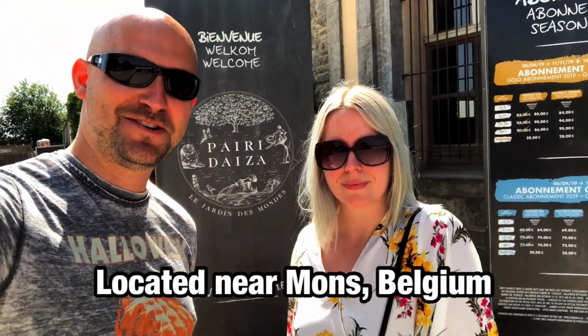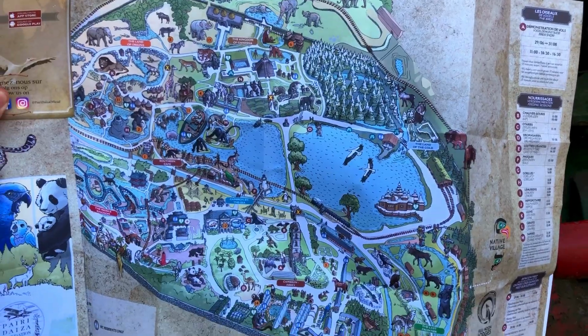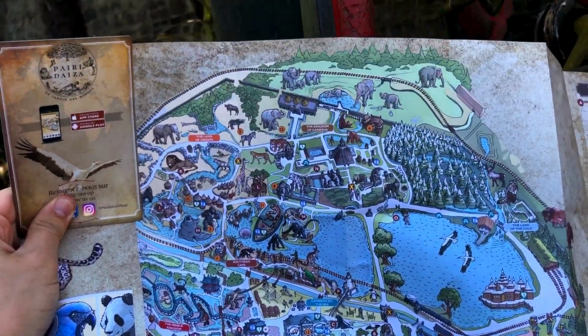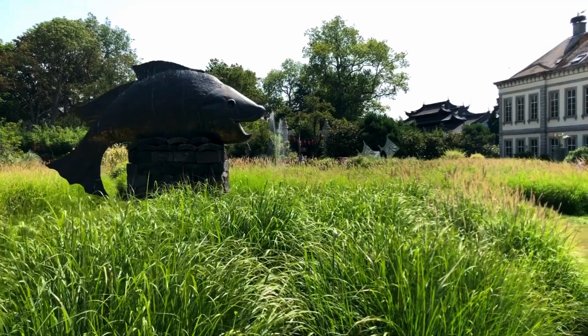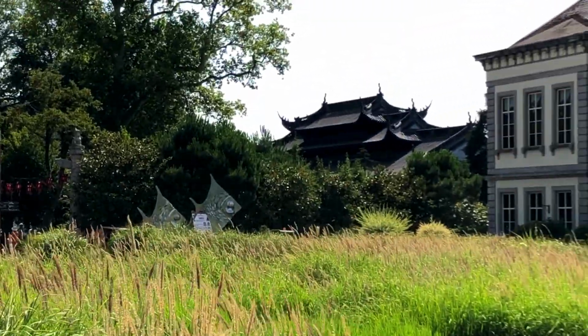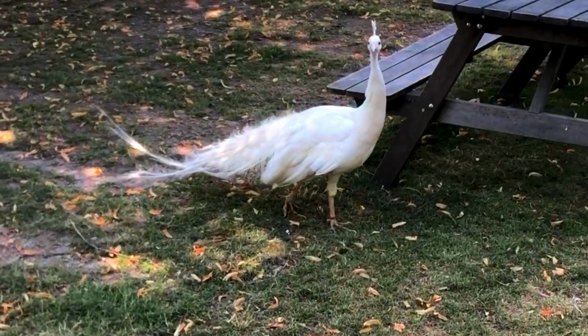All right, we're at the zoo. This is like our sixth country zoo. This map is huge. We're going to be here all day, starting there, going all the way around. Totally an albino peacock right there. Hey, buddy.